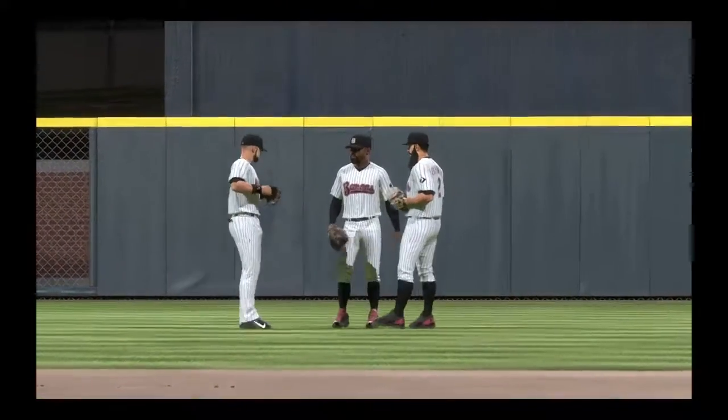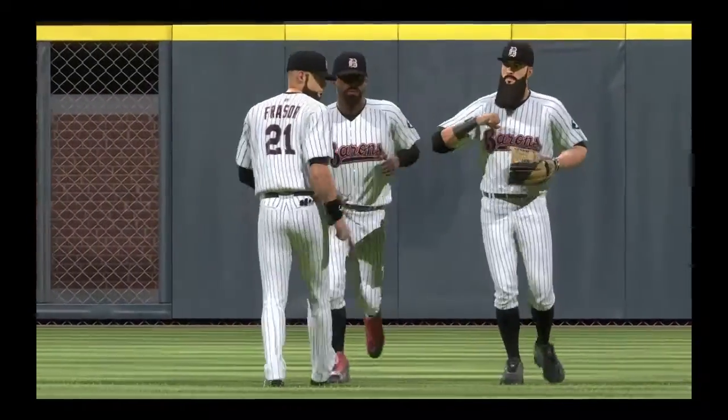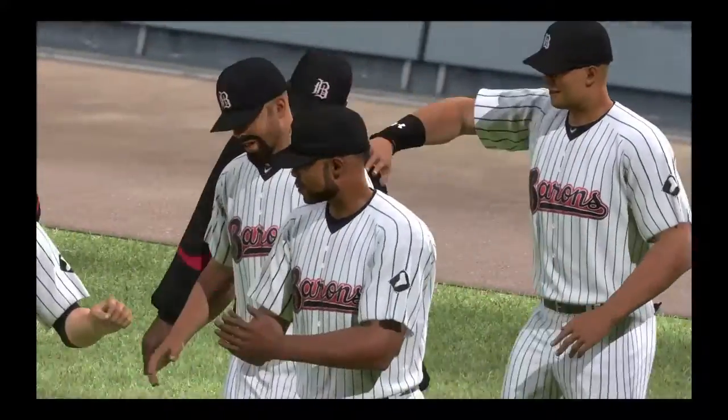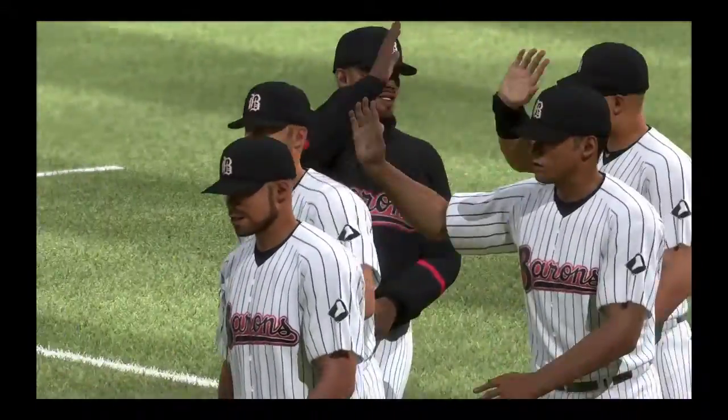4-2 the final score tonight. Birmingham led this game from the 3rd inning on and never wavered. Castro earns the win, his second. Billingsley wraps it up for the save, his 3rd of the campaign.